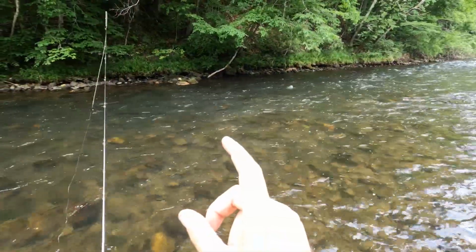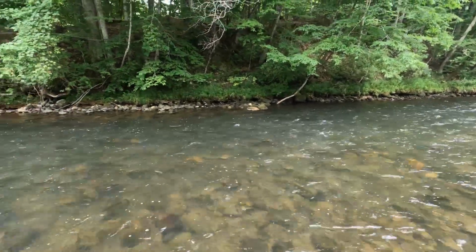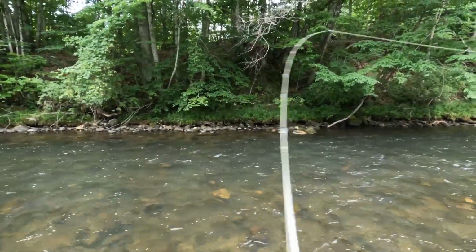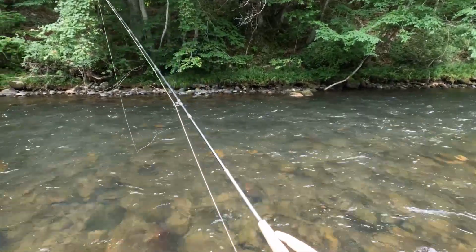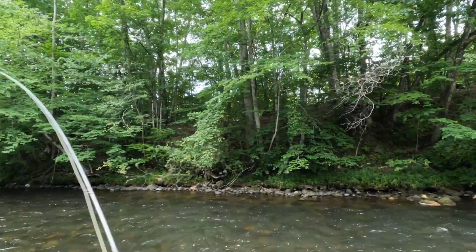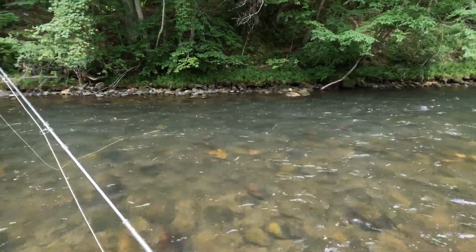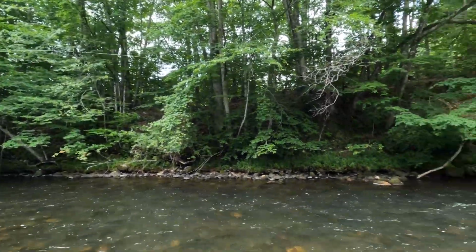All right, so we were unsuccessfully nymphing over in this corner pocket. I was just throwing out a little teeny tiny olive colored woolly bugger with an orange indicator, and what do you know, a fish came up and slapped the orange indicator. So we're gonna toss a dry out here, see what happens. Just a little BWO. It is quite cloudy, so I figured BWO might be okay. But yeah, he went right after the indicator, so sometimes you can get them to hit a dry if they do that, not always.